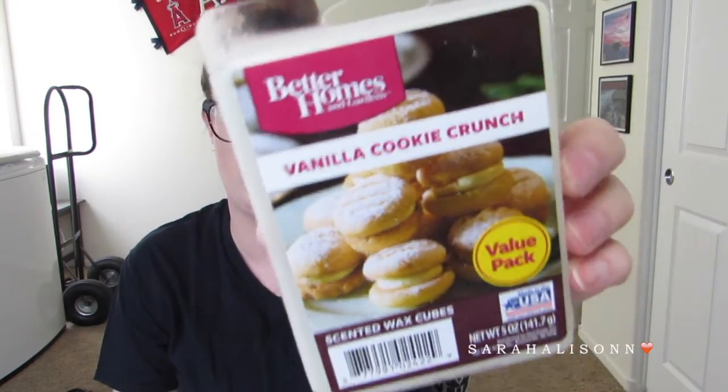Last, I have a few home things that I want to share, and then I have things that I want to declutter from my collection. So first, I have some wax cubes here. It's the Better Homes and Gardens Vanilla Cookie Crunch scent. This is my absolute favorite scent.